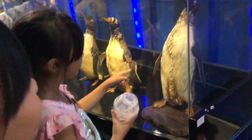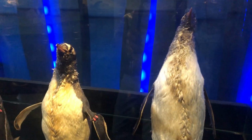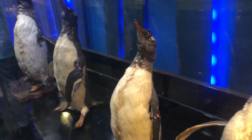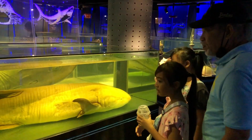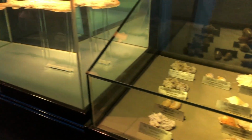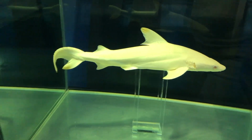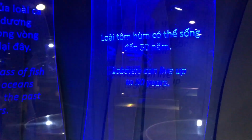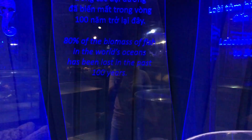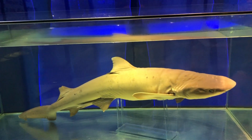These penguins are preserved, and they are as still as a rock. Oh, this fish is a nurse shark. It's a giant shark. Lobster can live up to 50 years. One covered fish contains enough poison to kill. Oh, really?